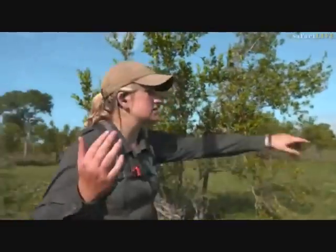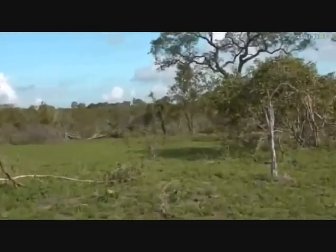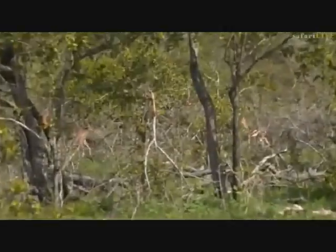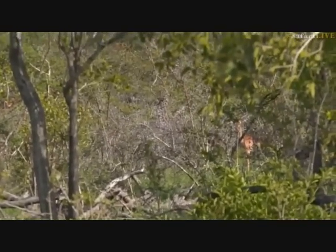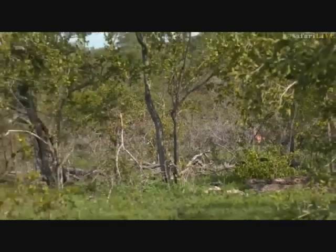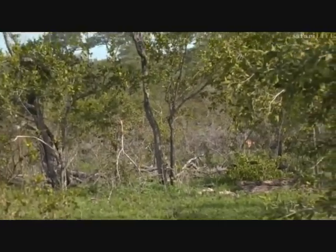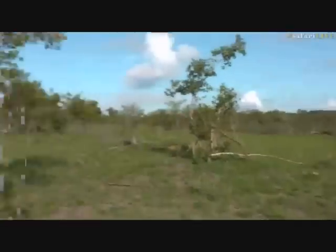Oh, come and have a look. Here's actually some impala. Speaking of them, can you see them all the way over there? They probably heard me. And it looks like it's a bachelor herd. Now they're staring at us, so they know we're here. But they haven't given off an alarm yet. They haven't started racing away. So they're obviously quite comfortable with us.